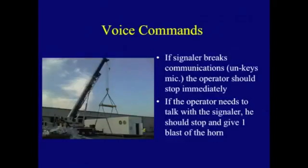If the signal is broken, the crane operator should immediately stop until communication is reestablished. If the crane operator needs to talk to you, they can give a blast of their horn as a signal to unkey your mic and listen to the operator.